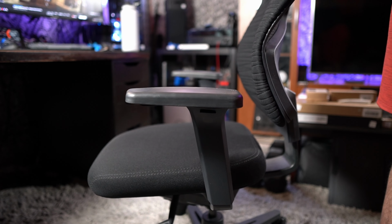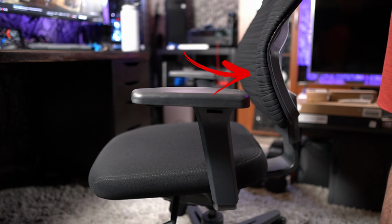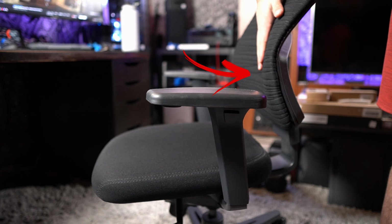Now next up is lumbar support, and there are three main types of lumbar support. There's fixed lumbar support, like what I have in my chair, where the lumbar support doesn't actually move separate from the rest of the chair. My lumbar support is built right into the back, so when I raise the back, it raises the lumbar support. I'm able to put it to whatever height fits my back perfectly, but I can't move that adjustment for the lumbar separate from the back.